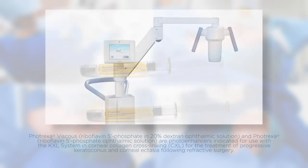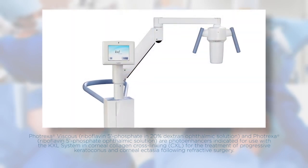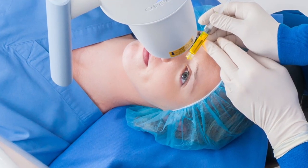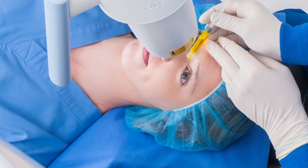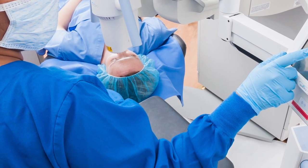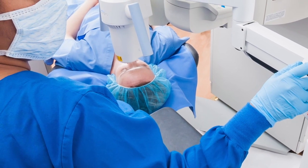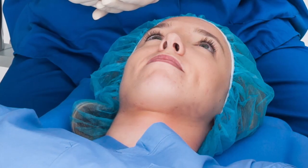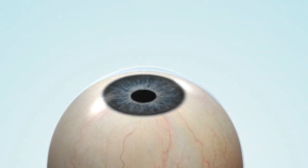The disadvantage of this procedure is, unfortunately, it does have a very prolonged recovery, both in comfort and vision. The procedure, though, is done just down the hall. You can take a mild sedative before, and then it's done with drops that numb the eye. It is a lengthy procedure, on average taking about 2 hours in the office.